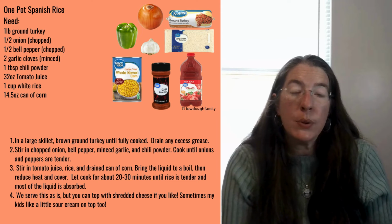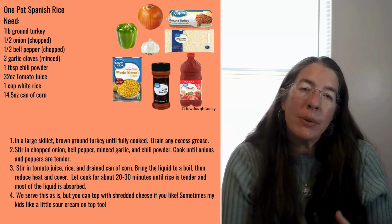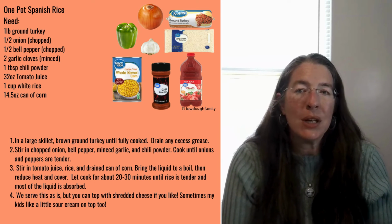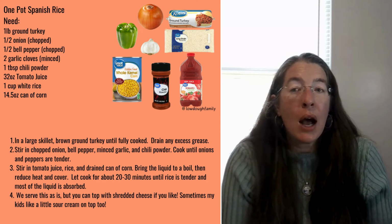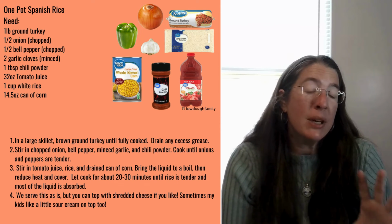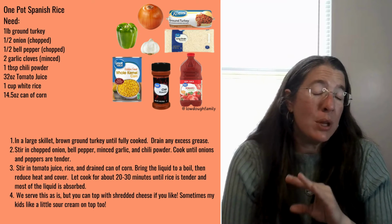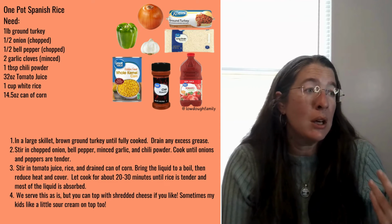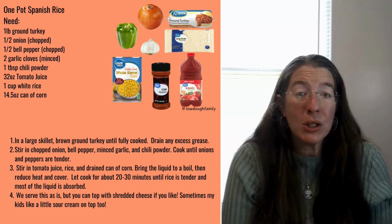The last one this week is once again just a throw it all in the pot kind of meal. But what I love about this is it's a great leftover buster. We're going to go ahead and use up the other half of the onion, the other half of the bell pepper, and then I put on here that we're going to do ground turkey because that was the most cost-effective meat. You could easily do this with any leftover cooked chicken. You could do ground beef, ground turkey, ground chicken, ground pork, whatever works for you.